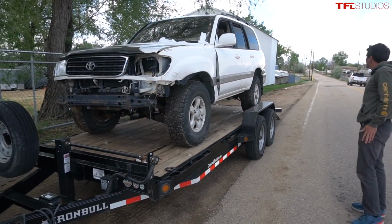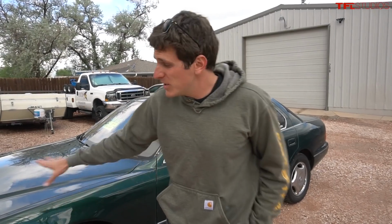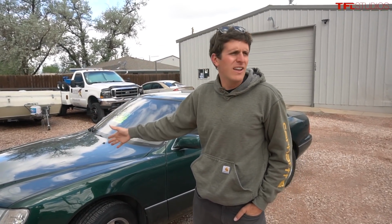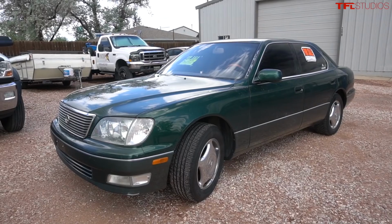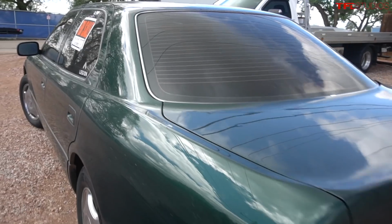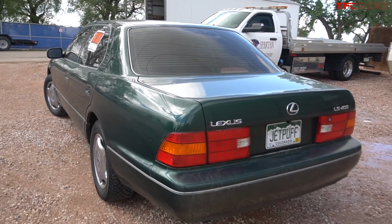Sweet. Looking good. So Chase is selling a really cool car. I actually just did a profile on one of these pretty recently. This is an LS 400, right? Correct. Not a 430. What year is this thing? 1998. And it's for sale, so if you are into these old LSs, which you should be because they're awesome, you can send me an email, TFLClassics@gmail, and we'll get you in contact with Chase.